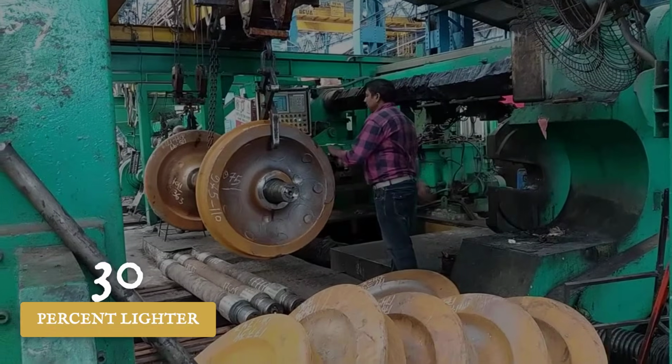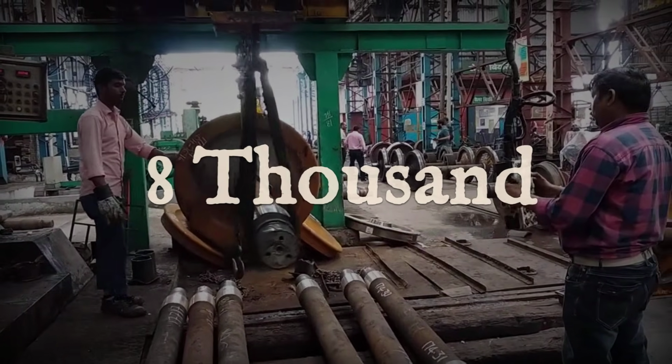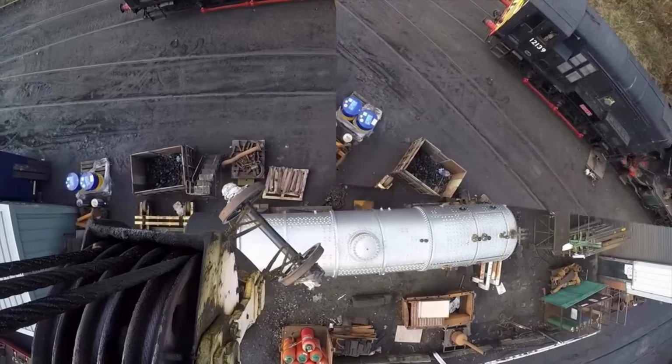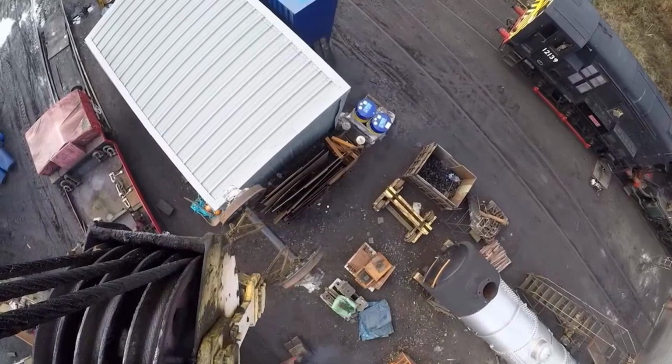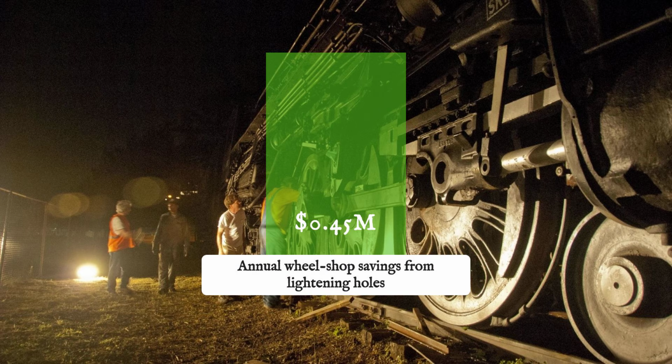Manufacturing and maintenance also became easier. Lighter wheels meant less strain on the cranes and hoists needed to move them. Casting a wheel with holes required careful use of sand cores, but it saved weight and materials. When it came time to transport new wheels from the foundry to the railway, every pound saved translated into lower shipping costs and easier handling on the shop floor.